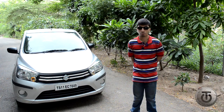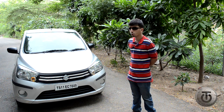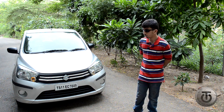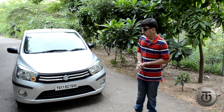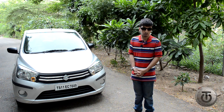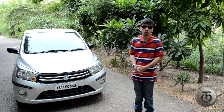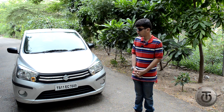Now a few more things that I'm going to mention is the mileage. Fuel economy on this car is about 23.1 kilometers per liter. The overall fuel economy can vary depending on your driving style. The price of this car on road in Hyderabad is around 5,04,000 Indian rupees. I think this is a good price point, and will appeal to most buyers who are looking to buy a car in this price range.